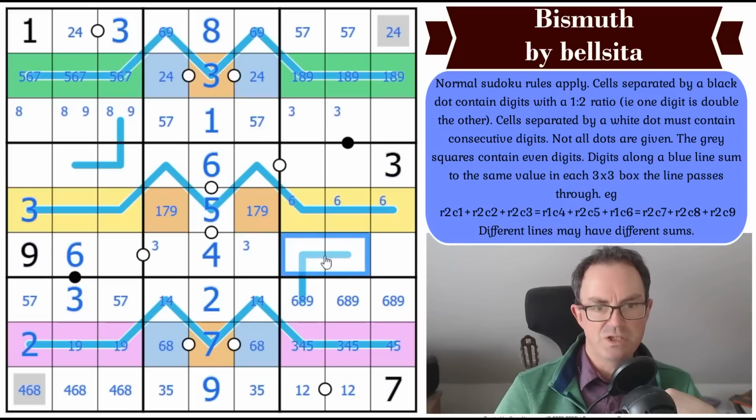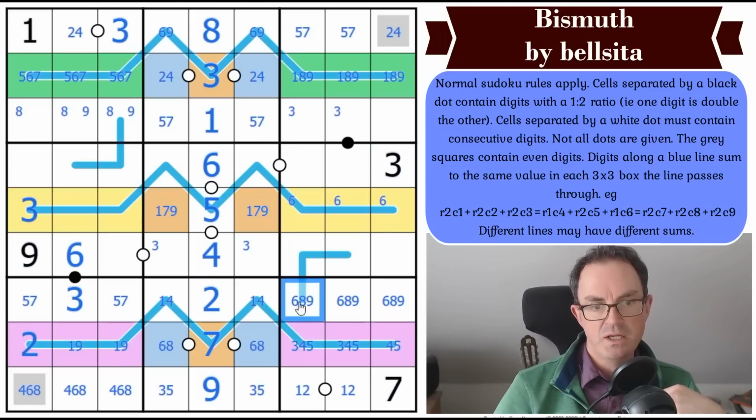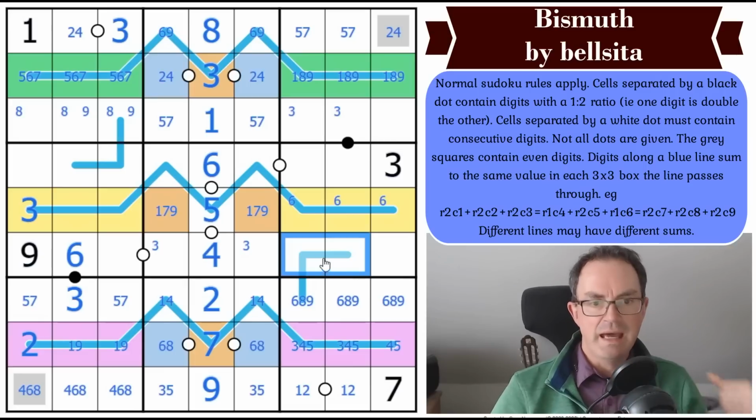6 is mildly tricky. It would have to be a 1, 5 pair. 8 would have to be a 1, 7 pair, because it couldn't be 3, 5, or 2, 6. 9 would have to be 1, 8, or 2, 7 maybe. Ah, okay, that's annoying.